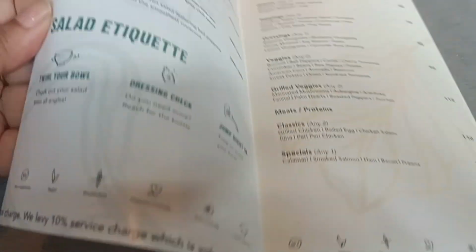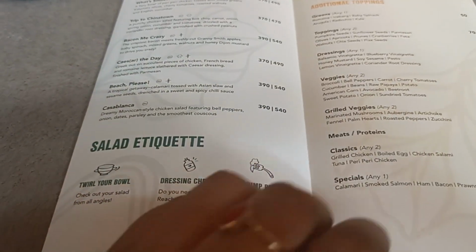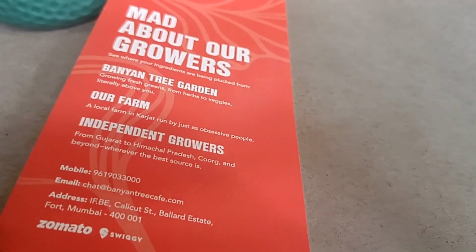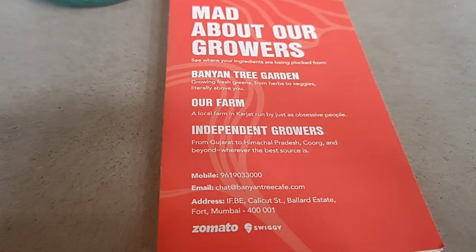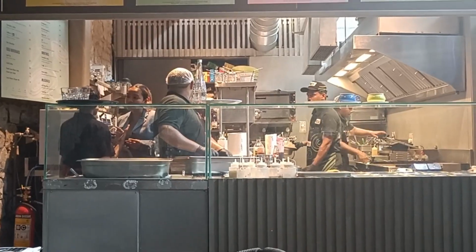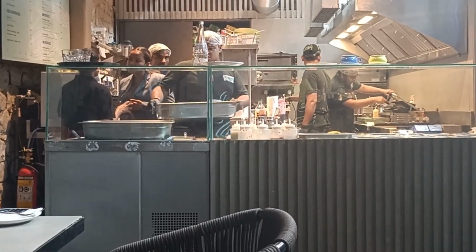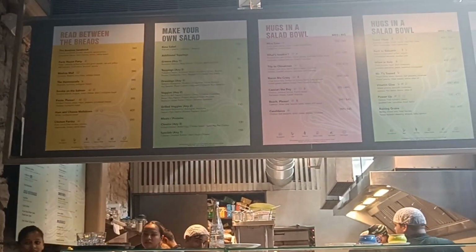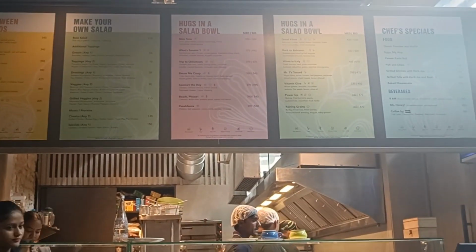Well, never judge a book by its cover. It's only when you set foot inside that you realize the gorgeous space this place is. Open the door and you're greeted by a beautiful 150-year-old banyan tree standing almighty and tall in its vast 144-year-old ex-ice factory.